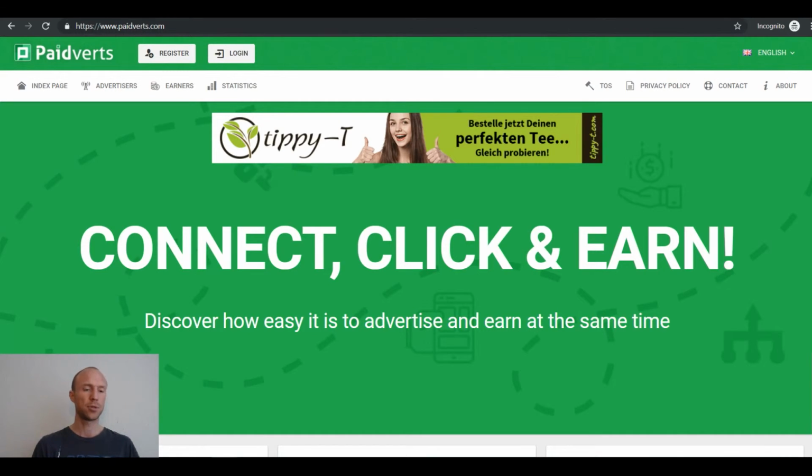And the PTC sites, and that also includes Paidverts here, have a very confusing structure. You have these paid memberships, and you have to watch some ads to earn these bonus ad points to be able to click and actually get paid, and all these things. The whole structure is so confusing that it's difficult to get an overview of how much time you actually spend in relation to the value you get, and it won't actually be good value for your time, in my opinion.